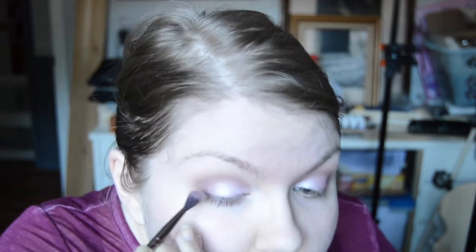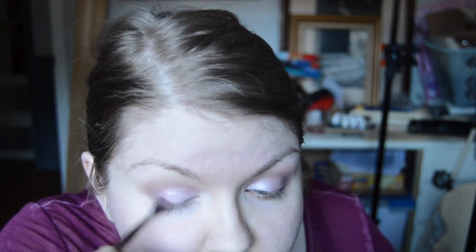Okay, and then we're just going to go back in with our blending brush and just kind of help that transition there. So we're just going to kind of dust over where it met the other one. And then we're also just going to blend out the edges here.